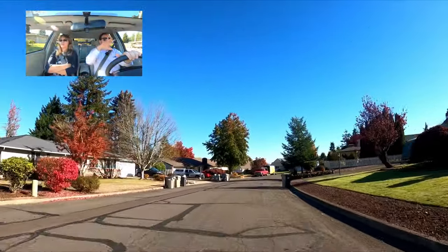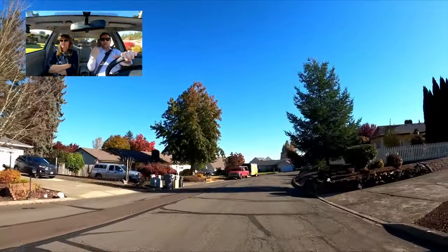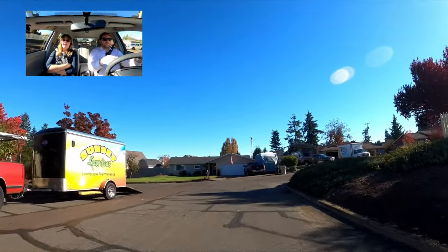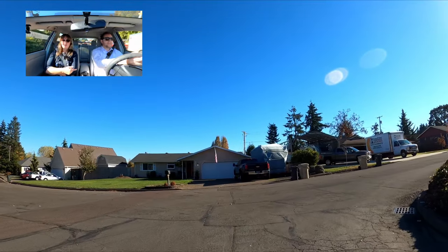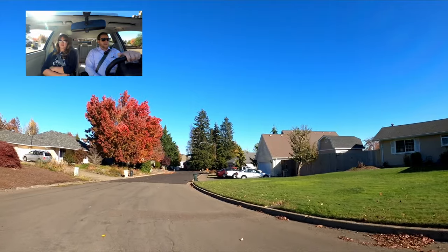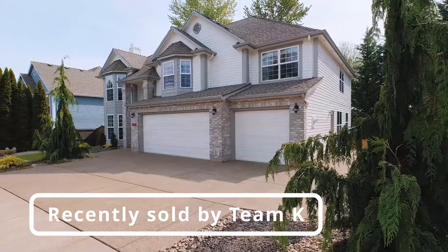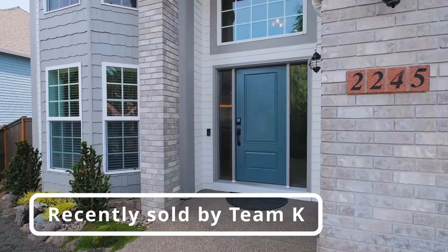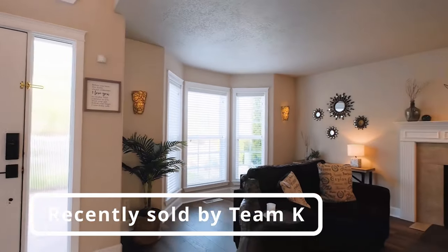So you got some really nice homes here, quiet neighborhood with very easy access to Gibson Hill Road, which goes east-west through North Albany, basically. And we're going to take a left here onto Broadway. And we actually just sold a house straight ahead of us here on Broadway, a 5-bed, 3.5-bath house with a second ensuite on the main level.